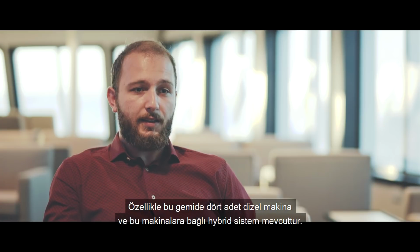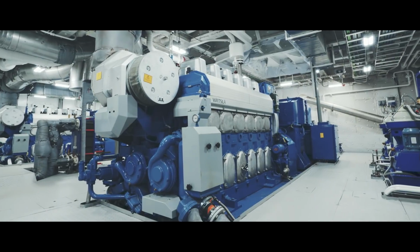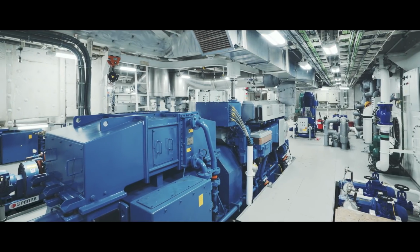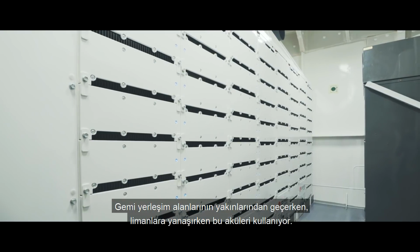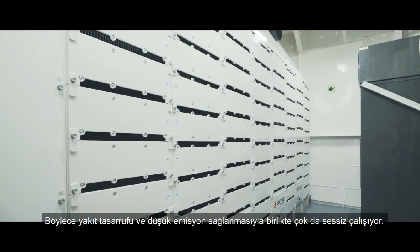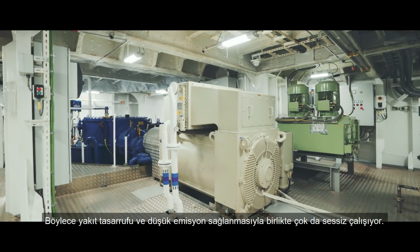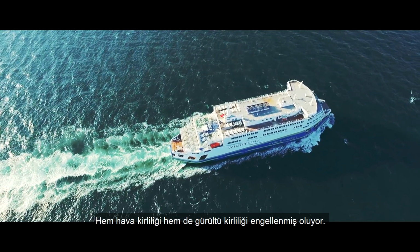This ship has 4 diesel engines and electric batteries connected to the hybrid system. Diesel engines charge the batteries while operating. The ship uses this battery power while passing through settlements and docking. By this means, fuel efficiency, low emission and silent running is achieved. Also, both air and noise pollution are prevented.